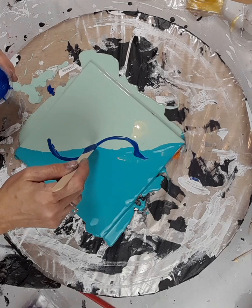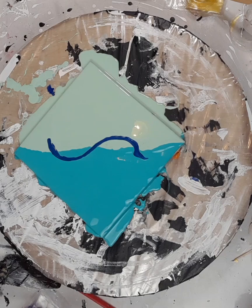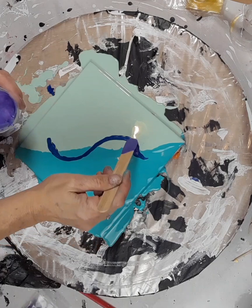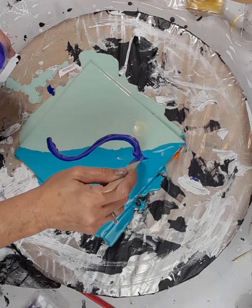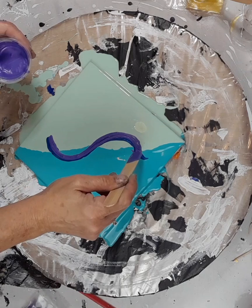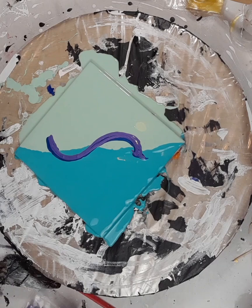Okay, and then the next color I'm going to put down is one of my favorites, of course, and it's a purple. This is actually a Barney purple is what they call it. That's this color right there, and it's Eye Candy as well. These are all Eye Candy pigments I'm using. Okay, so here's this one. Okay, there's that color.